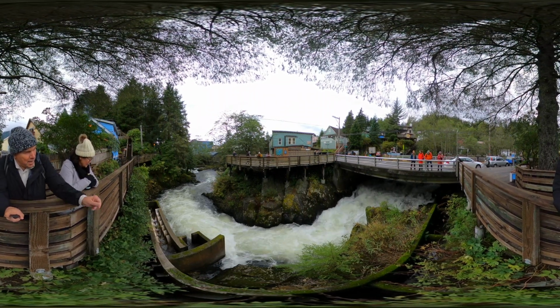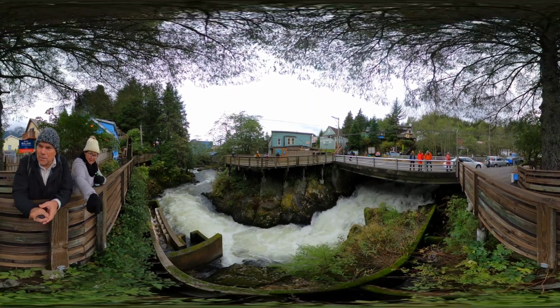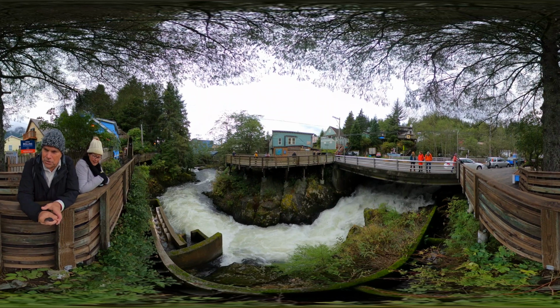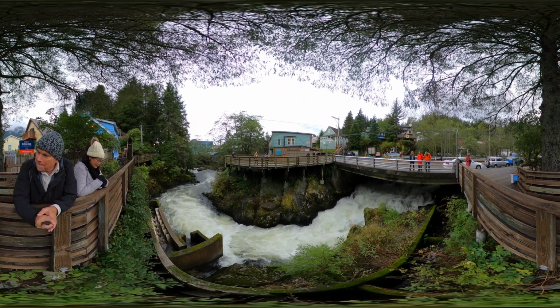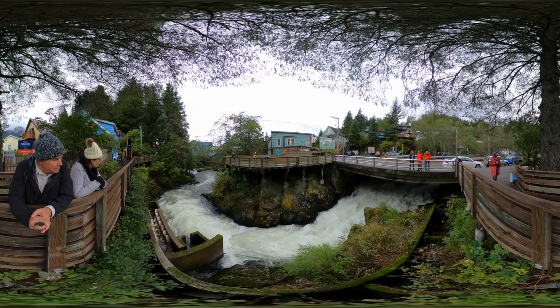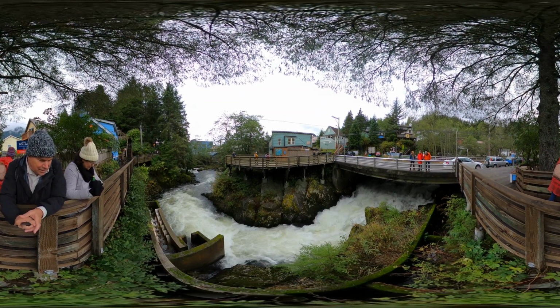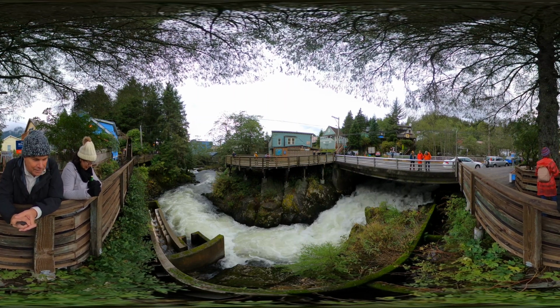And then they catch their breath down here. These fish have breath. And they swim back. There's one up under the bridge trying. There, see that? See that? Right up here by the rock.